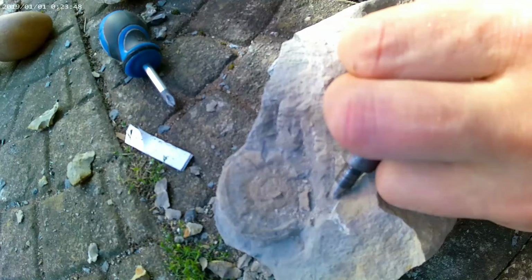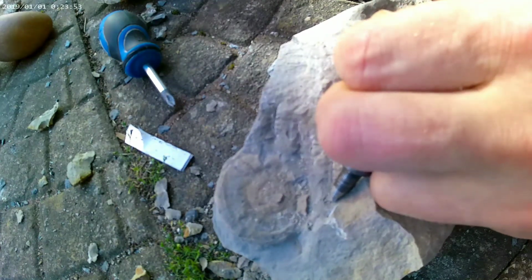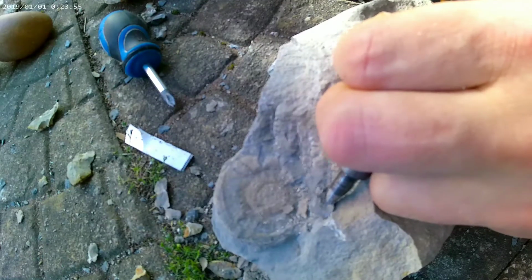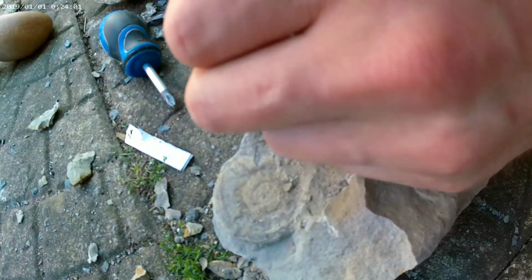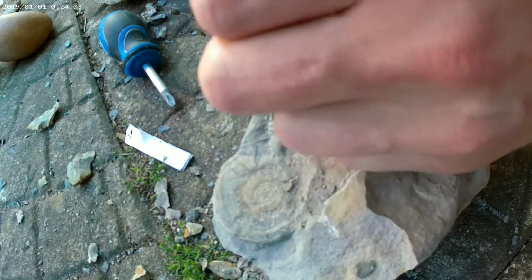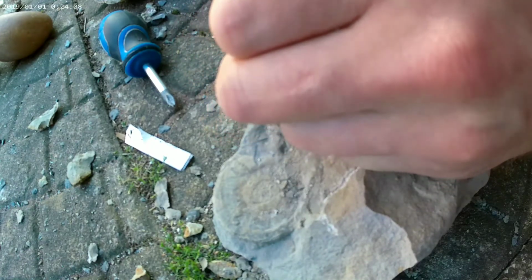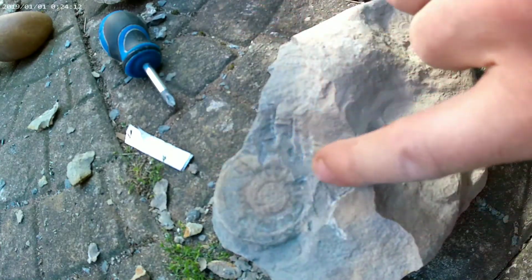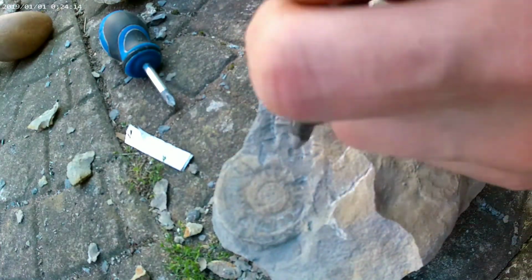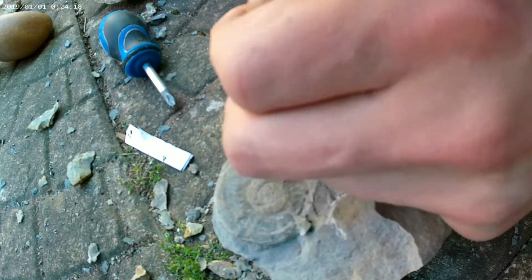I'm getting close to the fossil, so I've changed the angle. See if we can get a bit to shard off. We have. So carry on. This is a very hard one to expose, really is. It's hard to see where it stops and the stone begins.